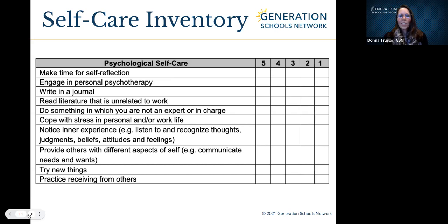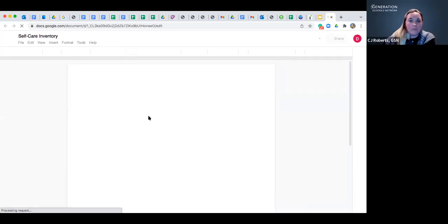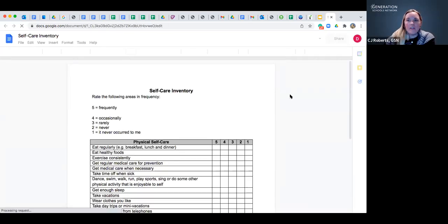So click on that link and just write down, maybe on a piece of paper or on your phone, each section and then the numbers that you rate for each of those areas under that section. And I'll click on this so that you can see it as well in case you want to stick with us. You can also make a copy under File, Make a Copy, and then you'll have your own, if you do want to work within your own document.